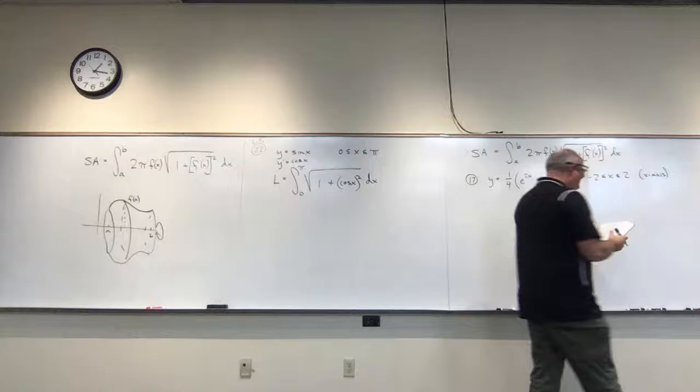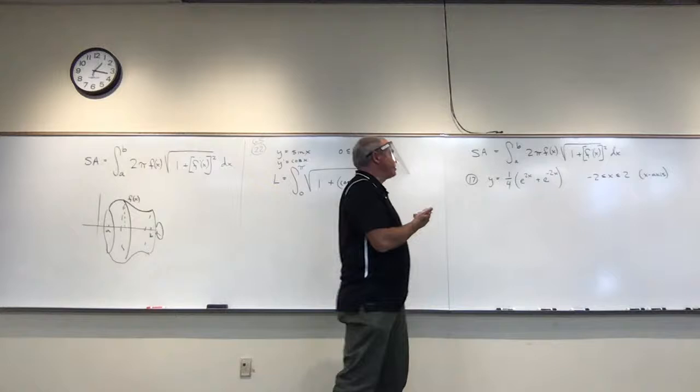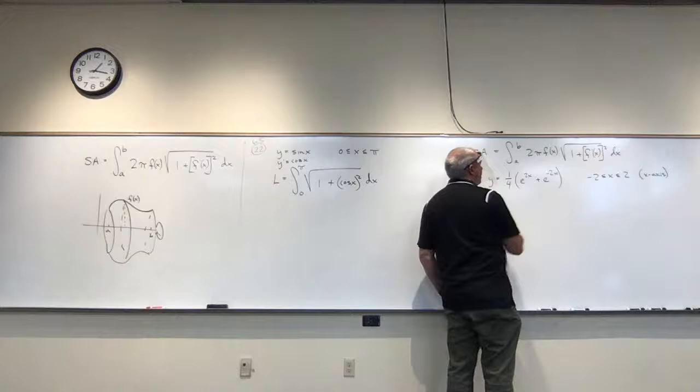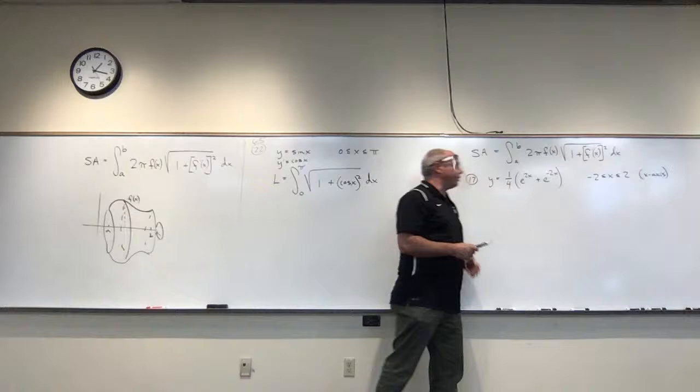Okay, so this is our function. We look at the surface area formula, and right off the bat, you can see we are going to need the derivative. So it might be nice to take the derivative here. It depends on how you want to write this out. If you don't mind the 1/4 just being there, it's fine. If you want to multiply the 1/4 through before you take the derivative, that's fine. Let's just leave it there for now.